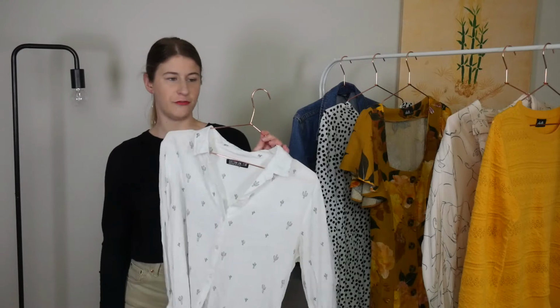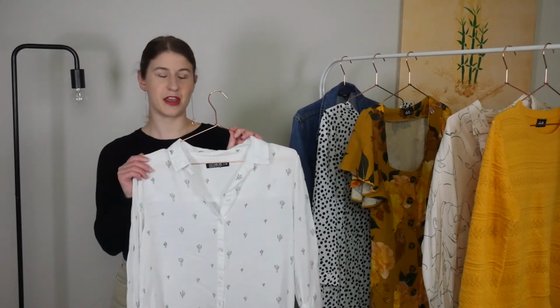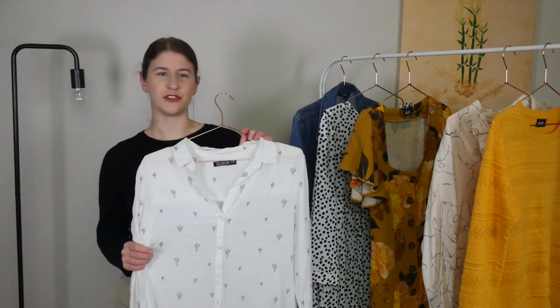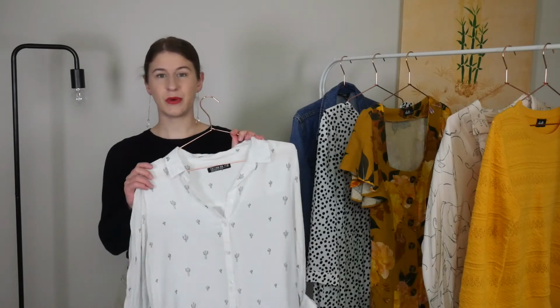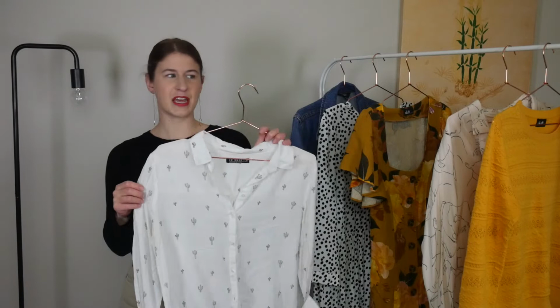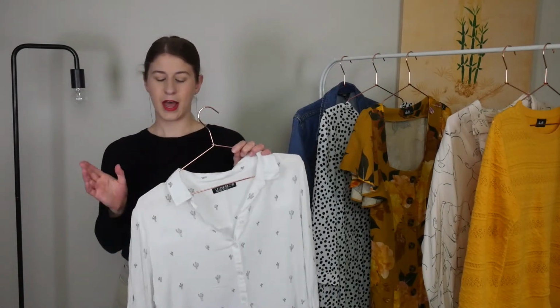I think I've had this shirt for maybe even 3 years already, and I've worn this, I'm pretty sure, to every job interview I've done in those 3 years. I haven't really done that many interviews in the last 3 years, but last year when I was applying for teaching jobs, this is what I wore to all my interviews. I think I had 3 or 4 interviews. I probably wore this when I interviewed to get into my course before the start of last year.